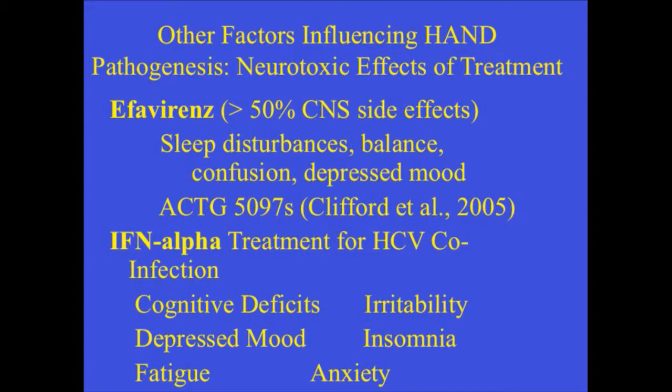Interferon alpha treatment for concomitant HCV infection, hepatitis C infection, is no longer as big of a concern neurocognitively because, fortunately, these days we've progressed beyond using interferon and ribavirin to using direct-acting antivirals for HCV that don't have these cognitive effects. And in fact, we can cure HCV at a 90% rate. Now, of course, we can't cure HIV at all.